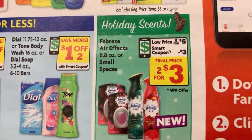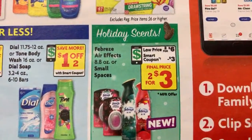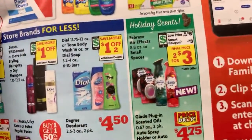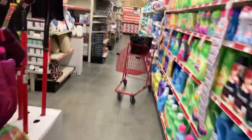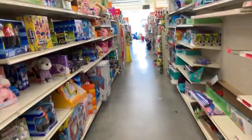Look, you guys, the Febreze Air Effects. These are holiday scents, you guys, for Christmas. If you want to start getting some really good deals on some Christmas scents, two for $3. So hopefully my store has them. Let's go see if we can find them. That has a $3 digital coupon, you guys.